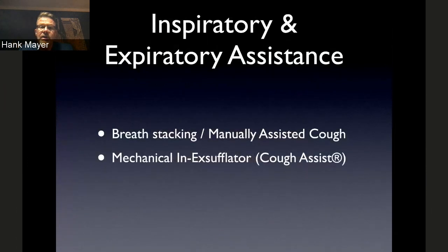So you can combine both inspiratory and expiratory assistance non-mechanically by doing breath stacking and then switching to manually assisted cough. There are plenty of patients that are able to do this. It just requires a committed caregiver and a trainer at the home medical institution that can provide proper training, education, and support. More commonly, at least in the United States, we use the mechanical insufflator-exsufflator, which I mentioned earlier, which allows you to apply both a positive pressure breath to augment inhalation, and then shift to negative pressure to augment exhalation.